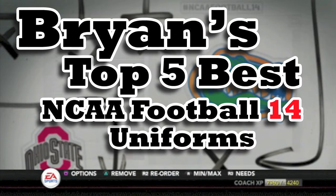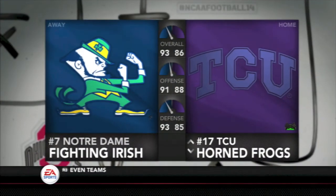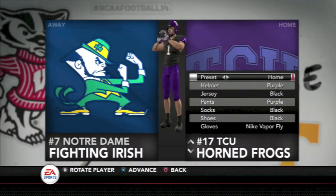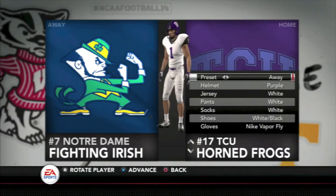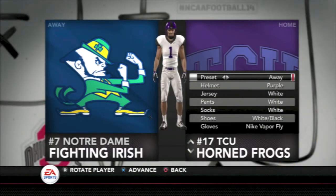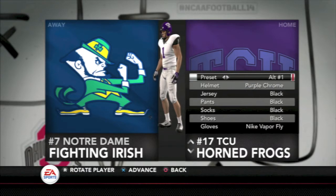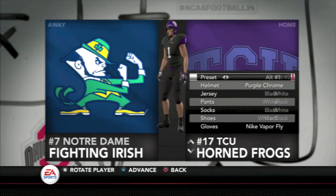And here we go. Let's start off with some honorable mentions. First honorable mention will be TCU. TCU always has some pretty solid uniforms. I'm not a huge fan of the purple, but I do like these uniforms, how they're put together. They have a lot of different combinations, and basically every time you play, you can play with a different combination. I like that. But yeah, the only reason why they didn't make the list to me is because I am not a fan of the purple.